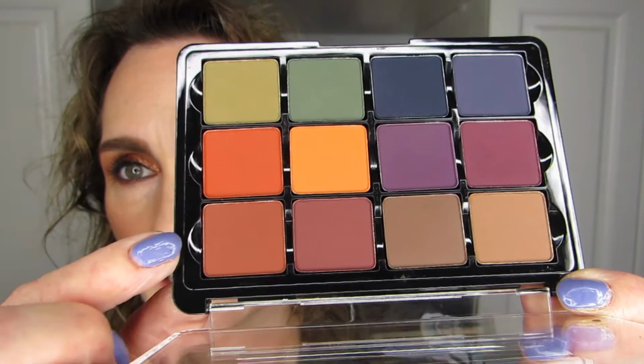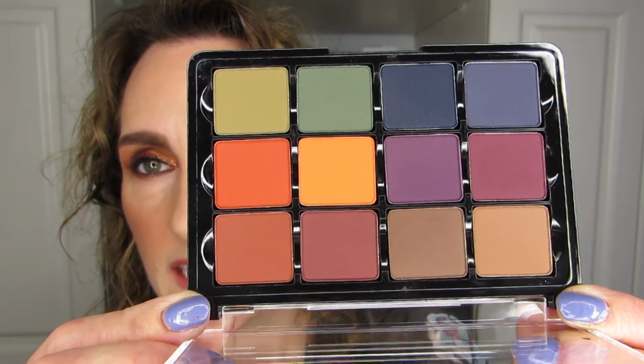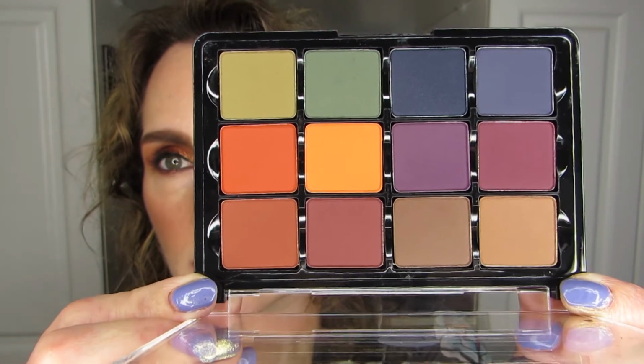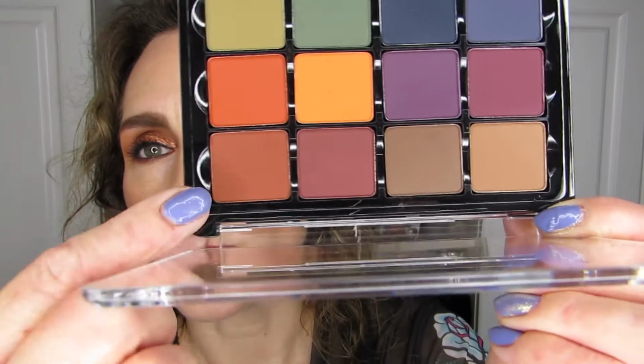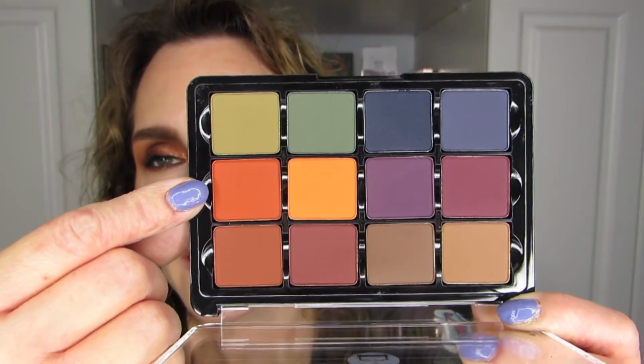Number one, I can take the pans out. You'll see now that they allow you to take the pans out of these palettes, which I think is great. And I do love colorful shadows and deep shadows. And very often with a colorful palette, you don't get enough depth to the colors to take care of the outer lid. And sometimes you have to resort to using neutrals. Well, yeah, there's a neutral row on the bottom, but if you take a look at this row and this row, it's pretty deep. And I feel like it's going to extend my ability to use my Viseart shadows.